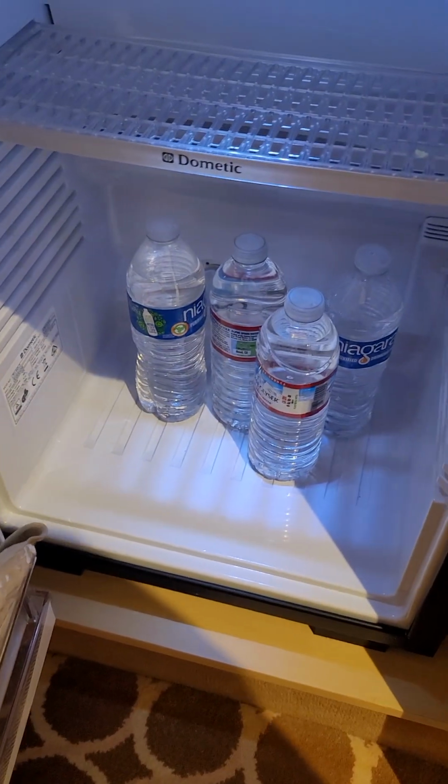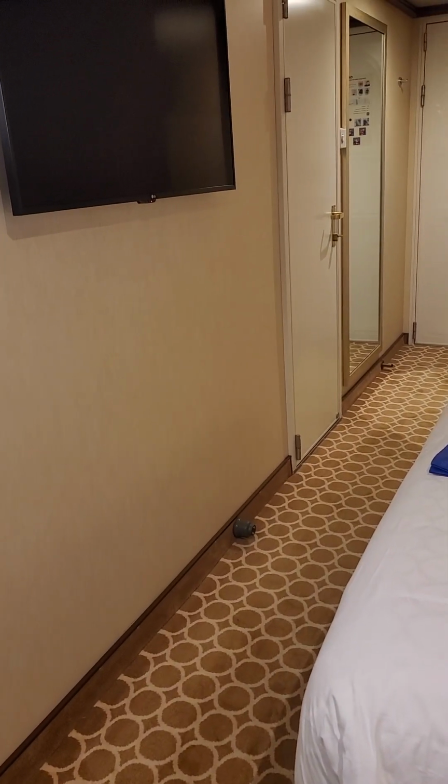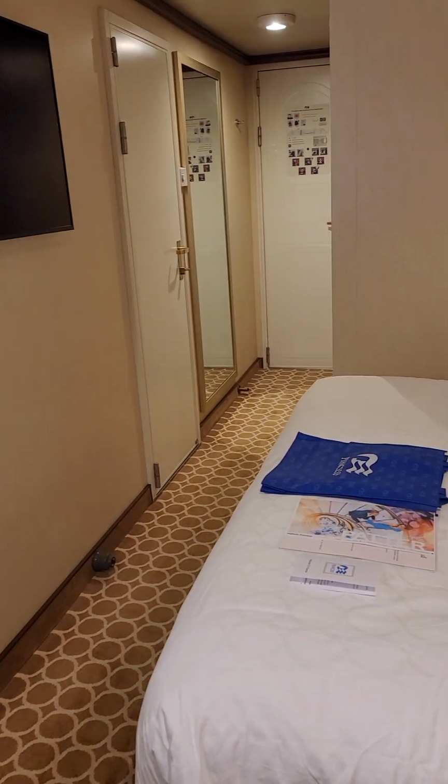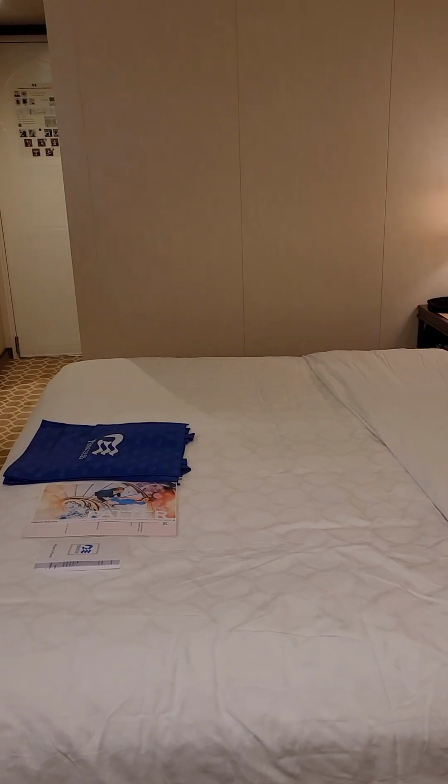And here we've got the fridge. So far, we just got some waters. But I've got some face and eye masks in here. All nice and cool. So that is our room here. We are on Dolphin Deck, room 329. So we're on the 9th floor, which is the Dolphin Deck. So if you're going to be in a summer location on the Majestic Princess, your room might be like this.